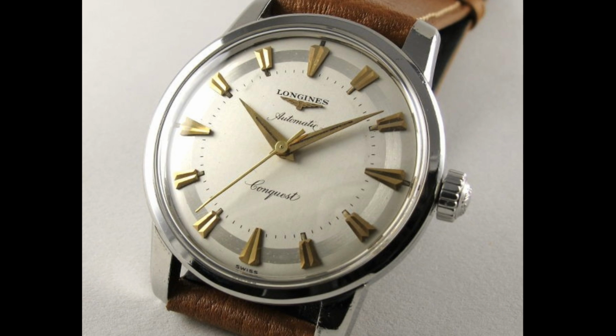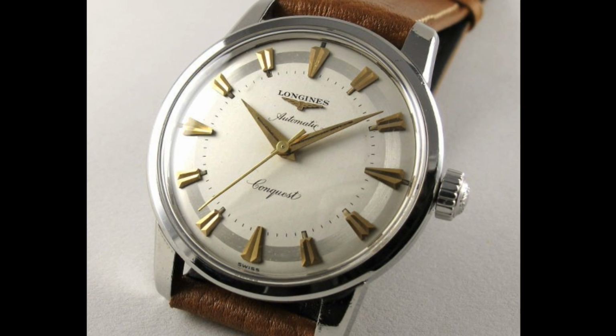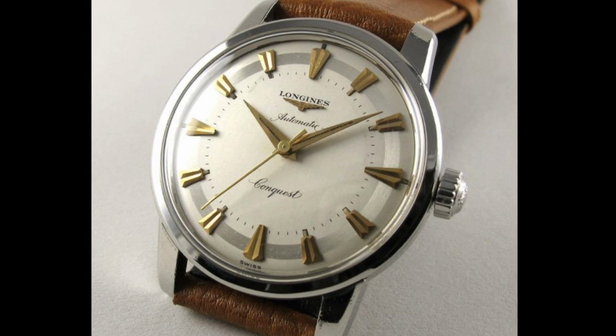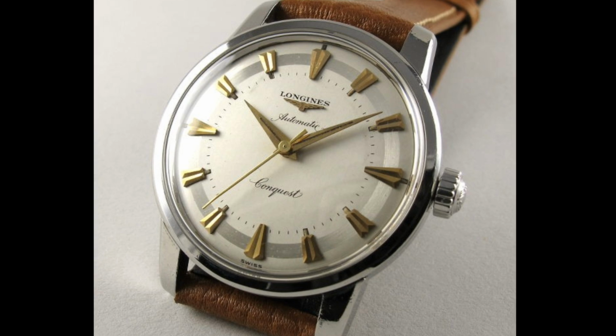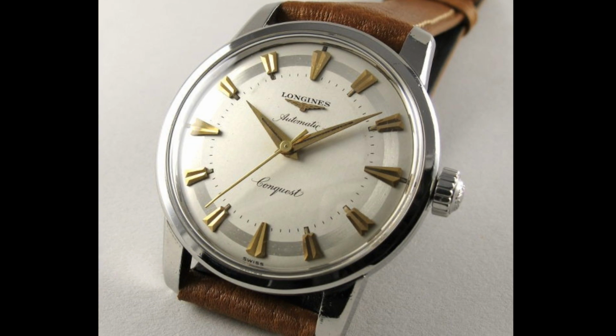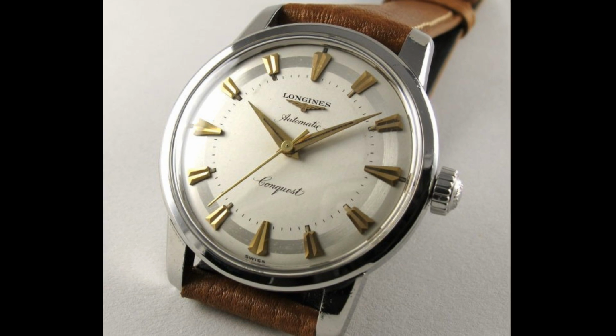Now the final watch which I'd like to talk about is the Longines Conquest from the 1950s and 60s. And of course this is a watch which has been recaptured in the form of the Conquest Heritage made recently by Longines. But I must say, in many respects, the original watch was a superior timepiece. Of course, it pains me to say this, owning a Longines Conquest Heritage.